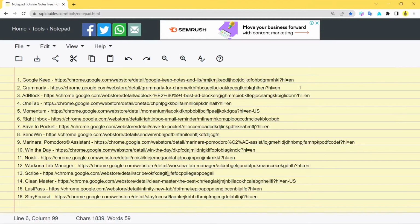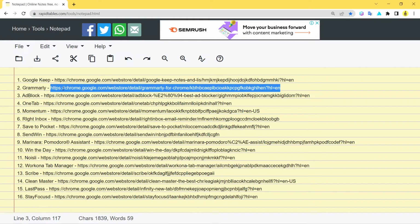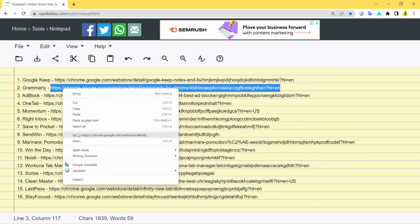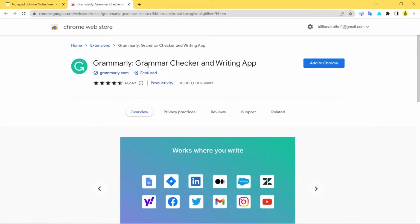Okay, so the second extension that I'm going to talk about is Grammarly. Indeed, Grammarly is one of the best extensions you can find out there to improve your productivity, to improve your writing skills, right? So let's check out its Chrome website page where we can talk more about it. So here we go, it's Grammarly, and Grammarly is indeed one of the best tools out there. It's the most widely used tool for all writing purposes. It can help you write the best essays, it can help you write the best email copies or your ad copies, or your research papers. It could be anything, right?